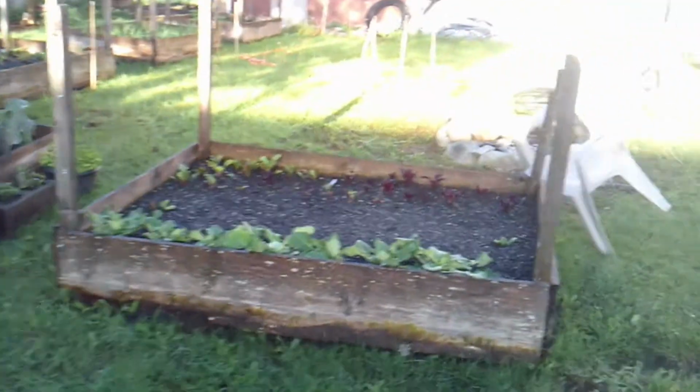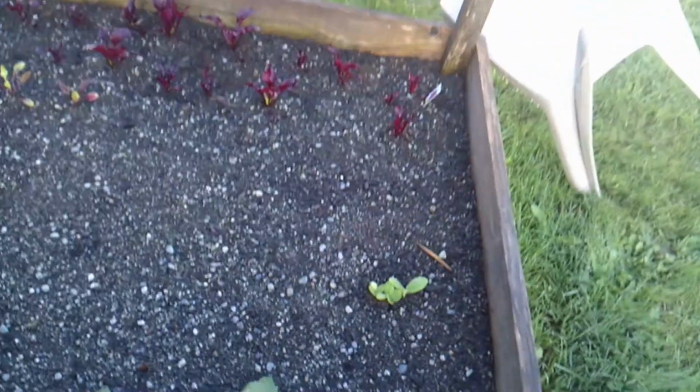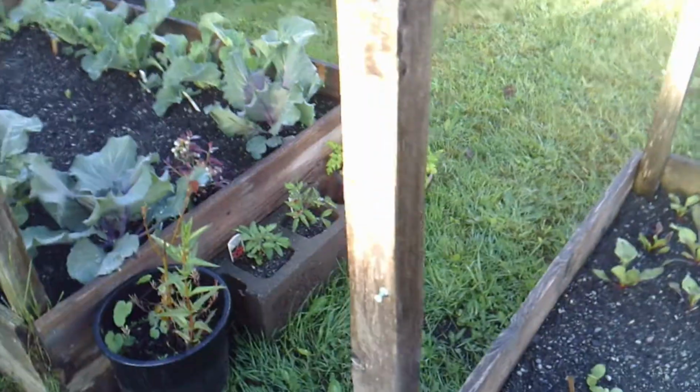How's everything looking in the growing bins? The ones that are growing? We've got a lot coming up here. I forgot what I planted in the middle there. Squash, that's what it is. Squash is going on the ends. Okay, tomatoes in the pot there, doing good.